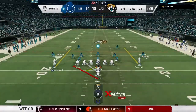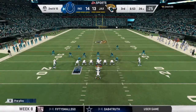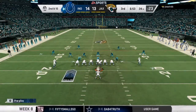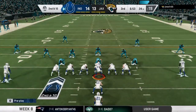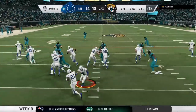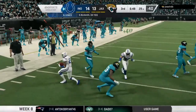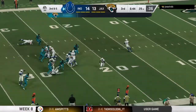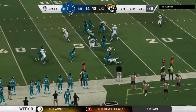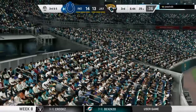From the 24, they'll go again on 2nd and 10. Check safety. Kill. Turn up. Here's Hines. And he's able to plow forward up to about the 29, just shy of the 30. It'll be a pickup of 5, and that leaves him with 5 more. 3rd and 5 now.